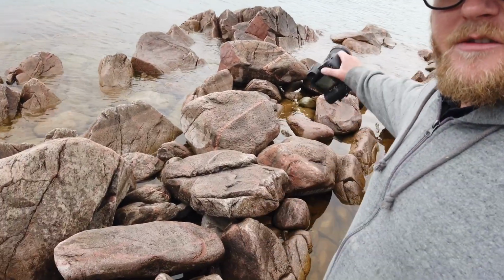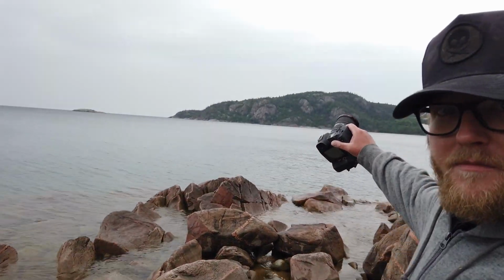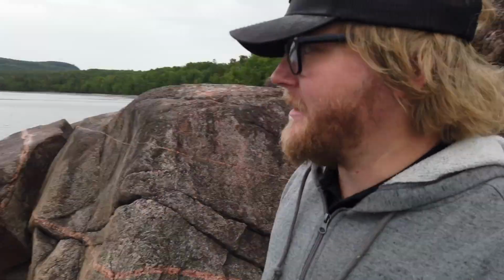It's crazy how much Lake Superior looks like the East Coast. Like, this looks like I'm in Cape Breton, but I'm not. I'm still in Ontario. But I'm gonna take a couple photos here of just this little stretch of rock and put the cliff face in the background there.